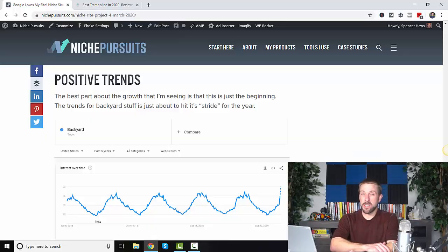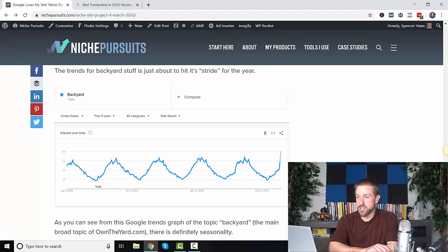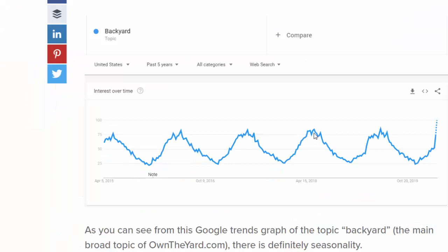The other big thing is I want to talk about the positive trends. So here is a Google Trends screenshot for the topic backyards. You can see the peaks and the valleys. The springtime and the summertime, it peaks up in about June. And so in March, I'm just barely climbing up out of this valley.